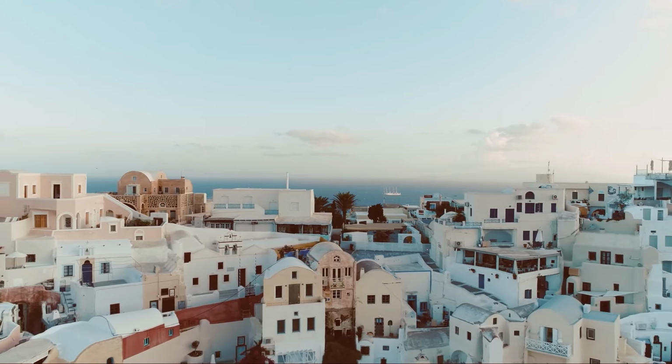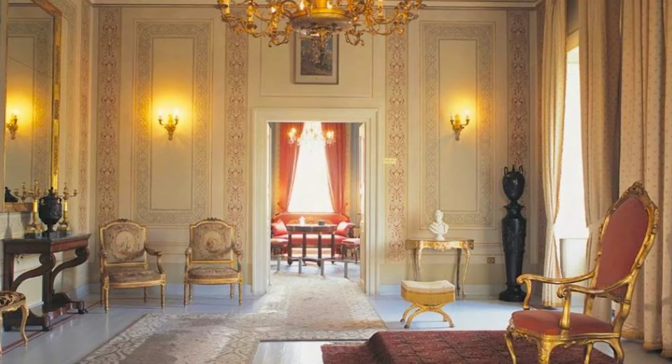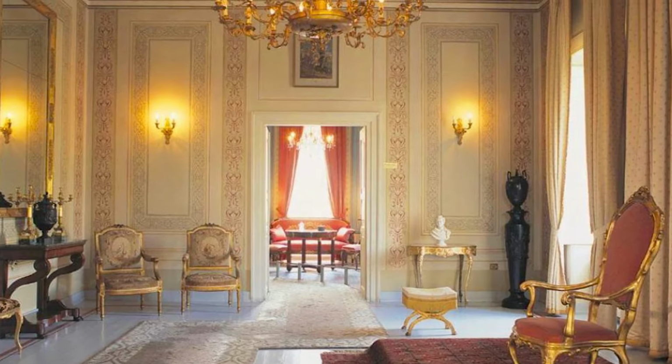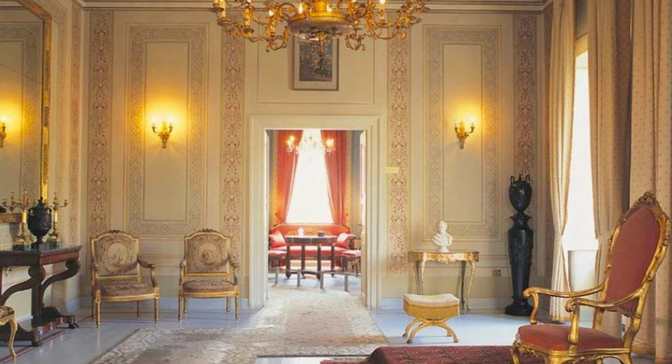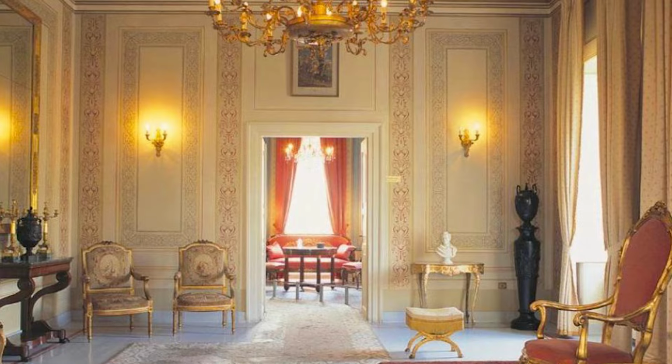Back in the 19th century, builders from Anafi, a little island in the Cyclades, came over to work on King Otto's palace. And when they settled here, they brought a piece of Anafi with them, creating Anafiotika. I guess they were homesick.